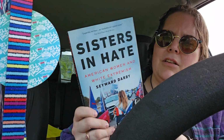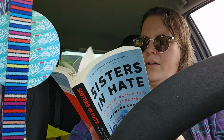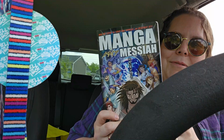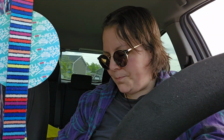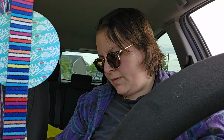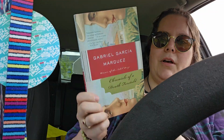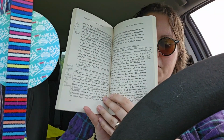Then I got Sisters in Hate, American Women and White Extremism. That sounds like, I think, there's a booktuber mentioned in here. I got the Manga Messiah, the full version instead of just the single copy that I have. Vernacular Verse, compiled by Tom Powlin. Got the Portable Dorothy Parker. And this is the first book I picked up, Chronicle of a Death Foretold by Gabriel Garcia Marquez, and this one has notes in it as well.